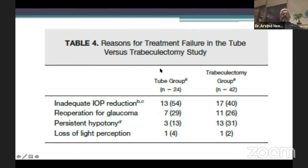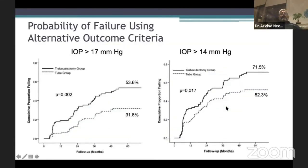There was loss of light perception in 1 patient in the tube group and 1 in the trabeculectomy group. So if you were to use stricter definitions of success, that is, if you failed with a pressure over 17 or failed with a pressure of 14, especially given that these are advanced glaucoma patients, the numbers change again. The failure rate rises to about 53% of the trabeculectomy group for over 17 millimeters of mercury and rises up to about 32% in the tube group.